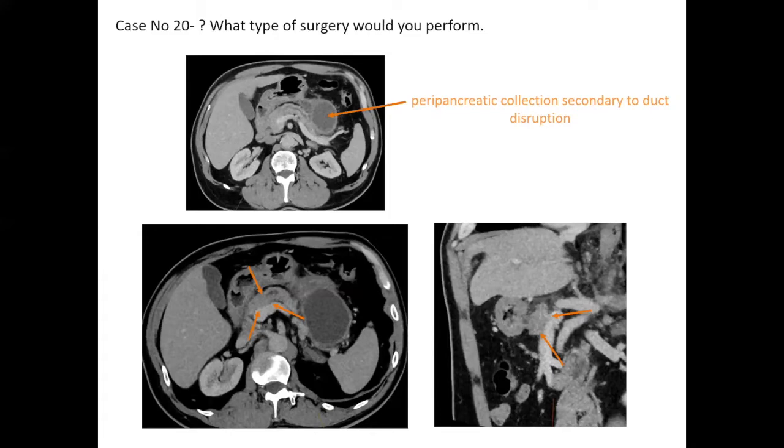Yeah. At the very least, it looks like he's going to need a Whipple operation. It's a little unclear if that is a pseudocyst related to proximal obstruction, or if it's a second primary lesion, like this developed in an IPMN. I'd want to investigate the tail a little bit more before I would decide. At the end of the day, if we weren't clear, it would be a total.